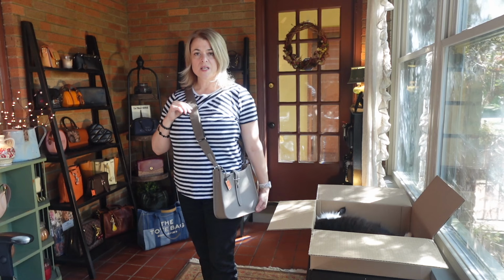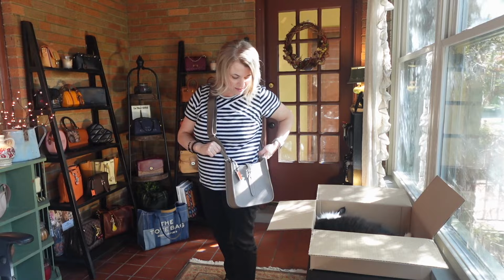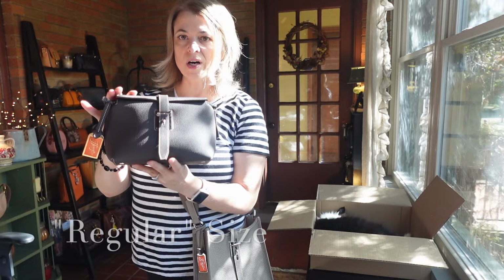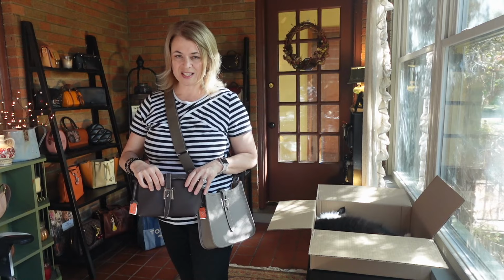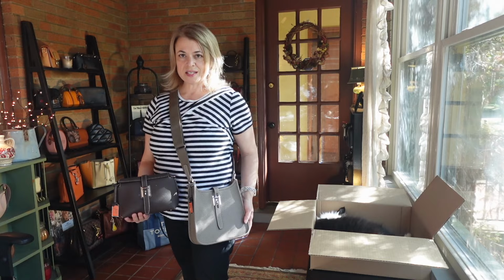But this is what the small crossbody looks like on me. For me, that's the perfect size, I think. Foldover crossbody. And this is the very dark brown color. You can see it's just a very different experience of a bag, a completely different design. I love them both, but for very different reasons.